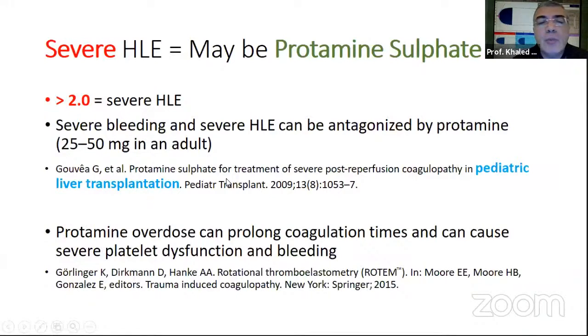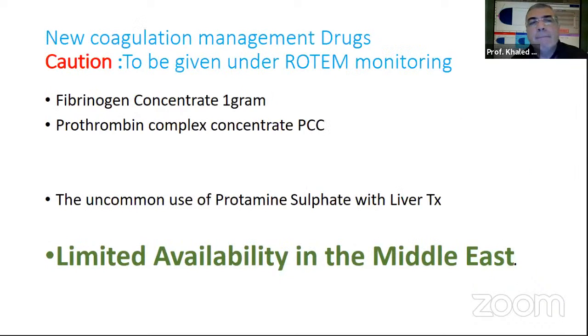These are the 2 cases where protamine was used. One was published in the Pediatric Transplantation Journal in 2009, and the other one was included in a Görlinger textbook about how protamine overdose can prolong coagulation times. So when we give protamine in liver transplant patients, we should be careful and give it in a reduced dose, because it can itself lead to prolongation in the clotting times.